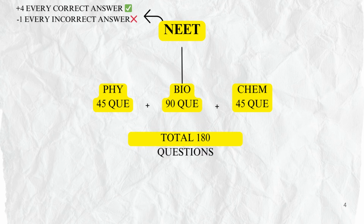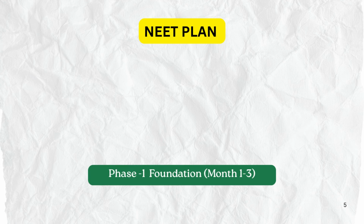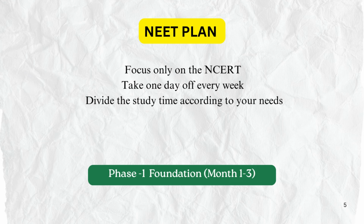Okay, so now let's start with the 1 year plan. Let's break this into four phases. Okay, so phase one is your foundation building, starting from month 1 to month 3. You have to focus on the NCERT syllabus thoroughly, study 6 days a week at least, take 1 day rest, and you have to study three subjects a day. You can divide your time into biology for 2 hours, chemistry for 1.5 hours, and physics for 1.5 hours. This much is enough if you do it regularly and with consistency.